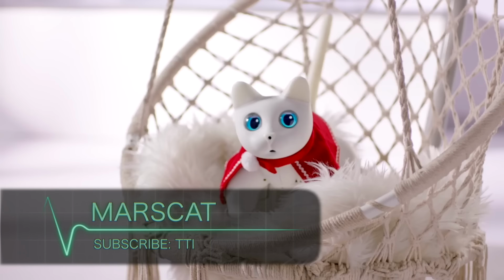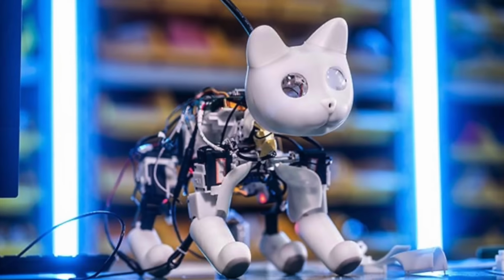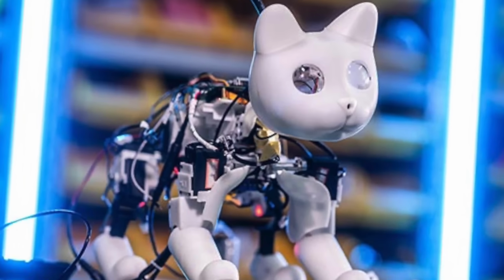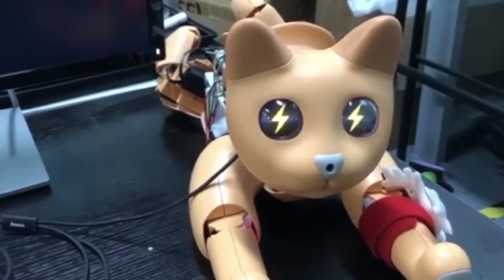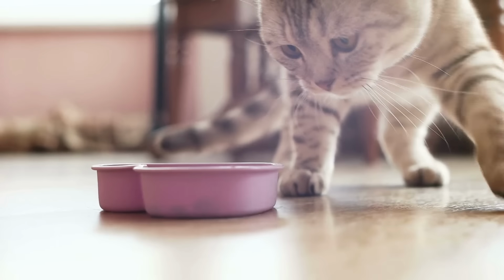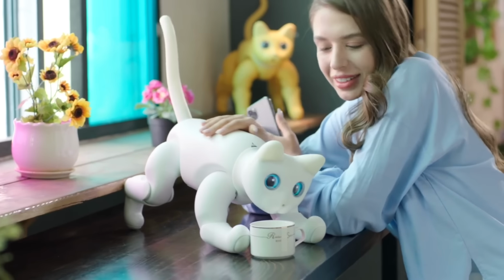MarsCat. Okay, so we saved the cutest gadget for last. Elephant Robotics, a Chinese company, created the MarsCat. MarsCat is like having a cat without having a cat, as MarsCat is a robot. Forget hairballs, scratching of the carpets and couch. MarsCat is problem-free and hypoallergenic.